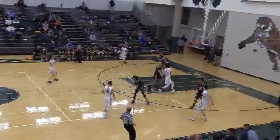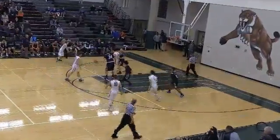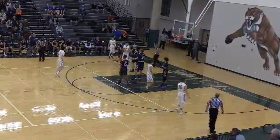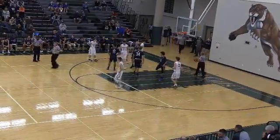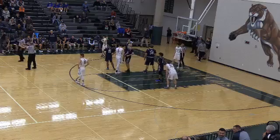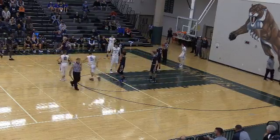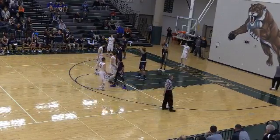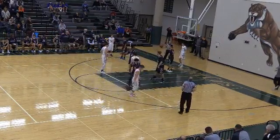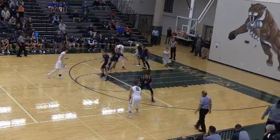Defensive board from Fossil. Here they come. Oshis. Kowchuk thought about it. Underneath, and Lambert will get fouled. Ripson will check in as Dylan Ellis will be checked out. That's Matt Veen's second foul of the game.